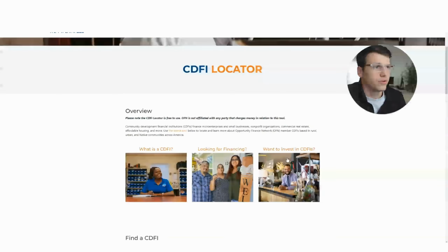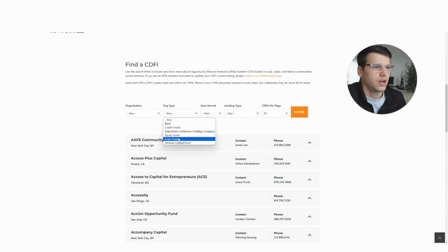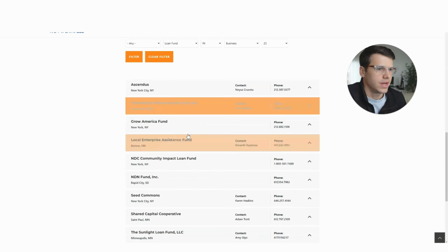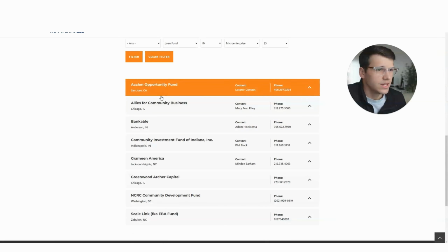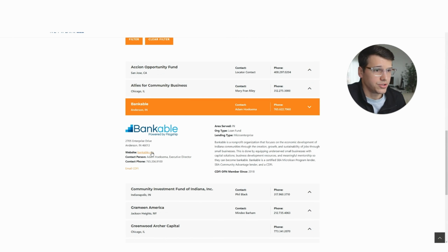So we've got the CDFI locator. And let's say I want a loan fund. And I want to look at, let's go back to Indiana. And let's say you can do business. Let's filter that. Okay, so we've got several lenders here. I think maybe not that one. Let's do microenterprise. So we have several options here again. There's Bankable that I'd already talked about, right? So you can go to the website.